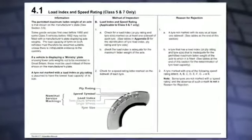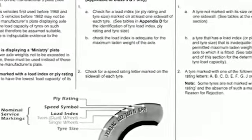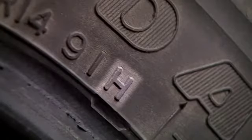So what about speed ratings? Yeah, we need to check the speed rating on all the tyres fitted to the vehicle, and there's a diagram in the manual that will help us with that. So what are the criteria? Well, generally a tyre will fail if it's marked with a speed rating lower than L. Now, that's with the exception of H. That denotes a high-speed tyre. But there are other considerations for Class 5 vehicles.